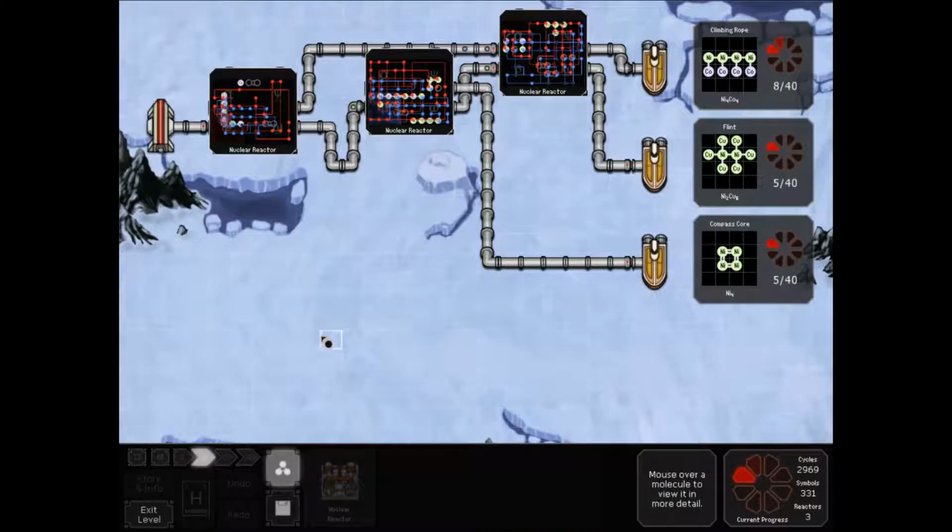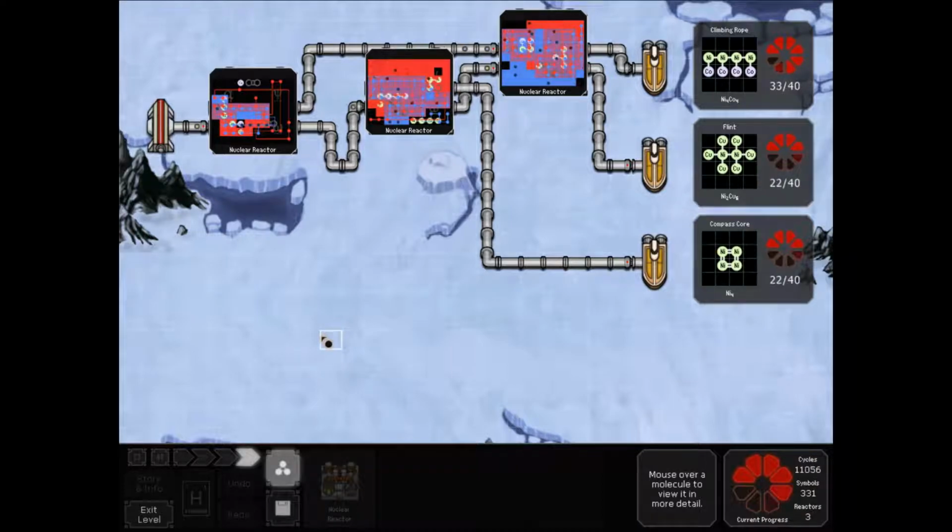So, for 24 inputs, Brookios makes 1 compass core, 1 flint, and 1.5 climbing ropes. The input gets processed once every 20 cycles, and with needing 960 inputs, this works out to a theoretical cycle count of about 19,000 cycles.